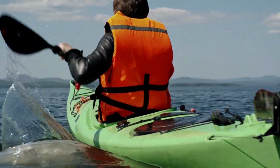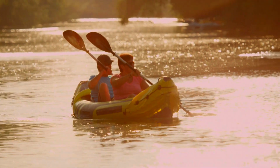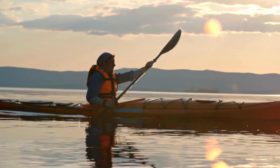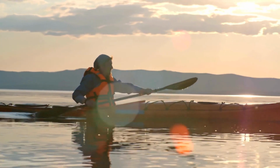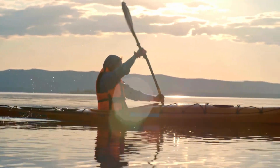Many people will go on canoe trips from Whitehorse to different locations. Some of the more popular trips would be from Whitehorse to Carmacks, or from Whitehorse all the way to Dawson City. This part of the river that runs through Whitehorse this time of year has very clear water.